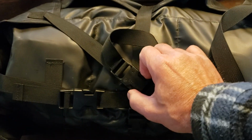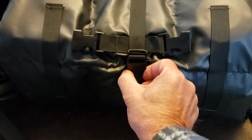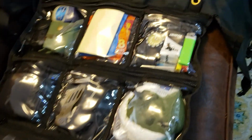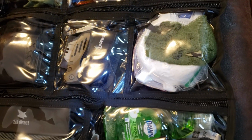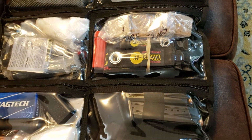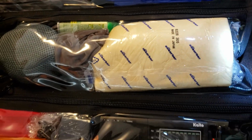So let's unstrap it. It's 4 connectors, 5 connectors actually. And then you unroll it. And I'm going to do this with one hand, so ignore the camera for a minute. And there you have it. I'll go over it very slowly so you can get an idea. Okay, it has 1, 2, 3, 4, 5, 8 particular rows of pockets.